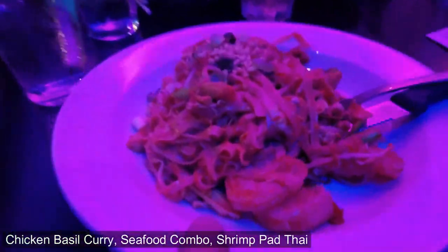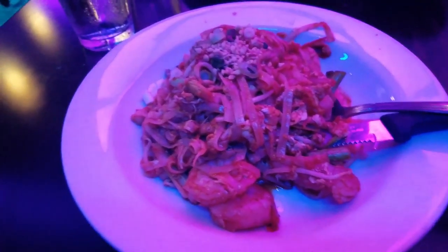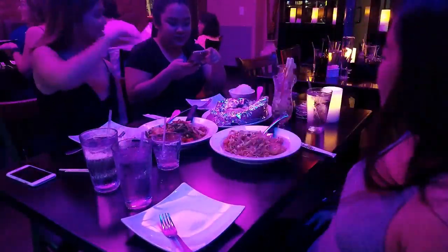So this is what Angelica ordered. What is that, guys? Chicken basil. What did you order, sis? Seafood combo. Oh my god, that looks so good. I know, it has fish, it has everything. Can you get a small plate, please? And this is what I ordered. Oh my gosh, pad thai.